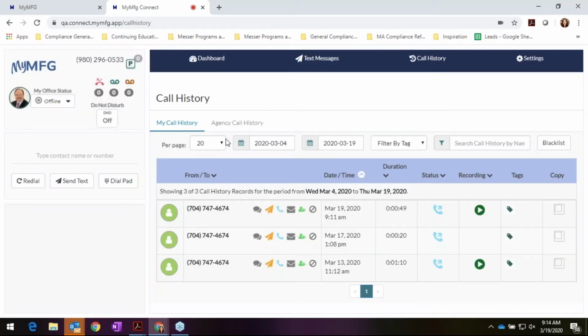Again, you can filter by tags. Tags aren't something I would recommend using for now. That's something that, as this progresses from a technology standpoint and as the carriers and CMS further adapt technology usage, may be useful to you in the future. You also have the ability to blacklist phone numbers, so sort of a do not contact for anyone who indicates that they don't wish to be contacted.